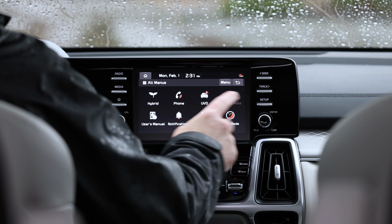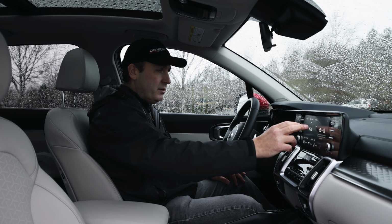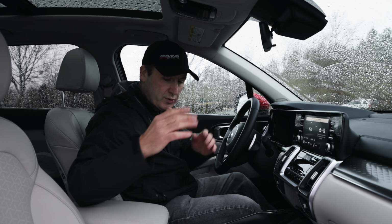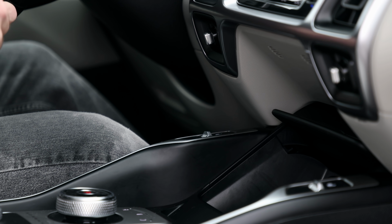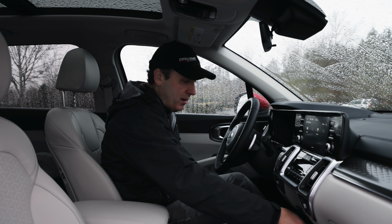Now let's dive into the infotainment. The Kia system is quite good. It's very similar to the Hyundai system. It just has a slightly different skin, but it has all sorts of great features, including Apple CarPlay. Just plug in your phone, and then we can just swipe over to CarPlay and click on that.